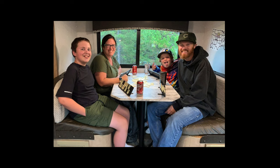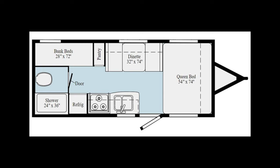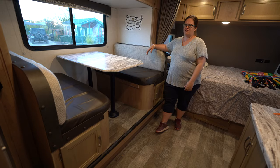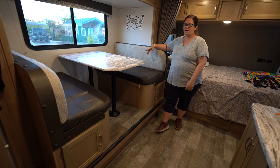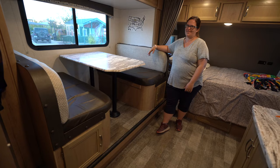And I'm so thankful. We looked at other models, like in the Winnebago line, there's the 1700BH and the 1800BH. And I think neither of those have the slide out. But we're really glad we got the 2100BH with the slide out.